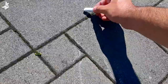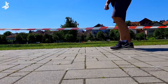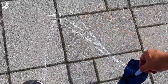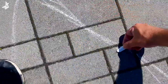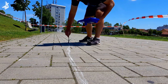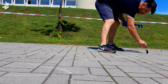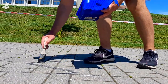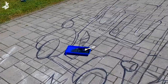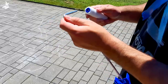For the first day with all of my projects, I try to sketch the whole design and to put one layer of paint. I used chalk for sketching because you can erase it easier if you make mistakes. When the sketch is finished, I redraw the sketch with some paint so it's more visible and the design is protected from the rain. After that, I will prime the surface and wait 30 minutes to dry and then start painting.